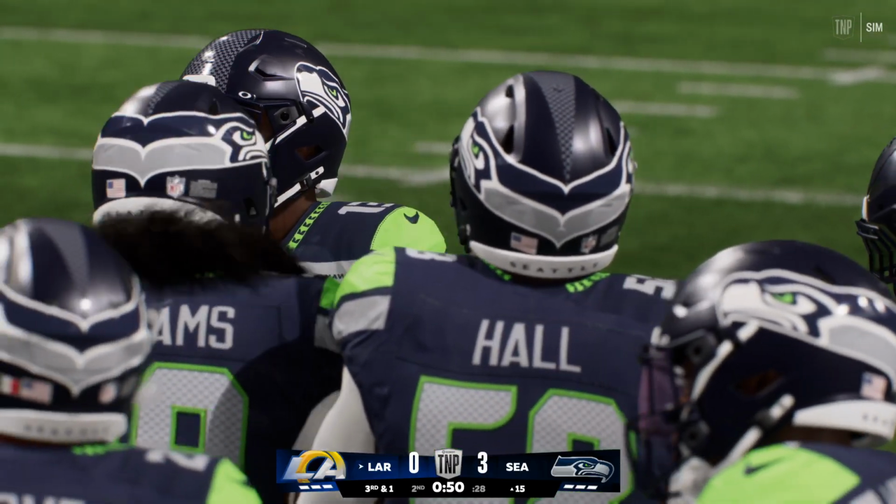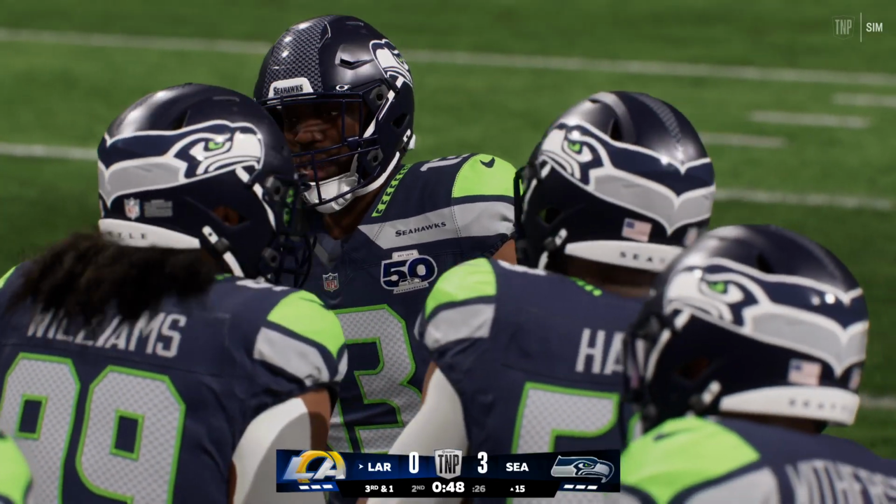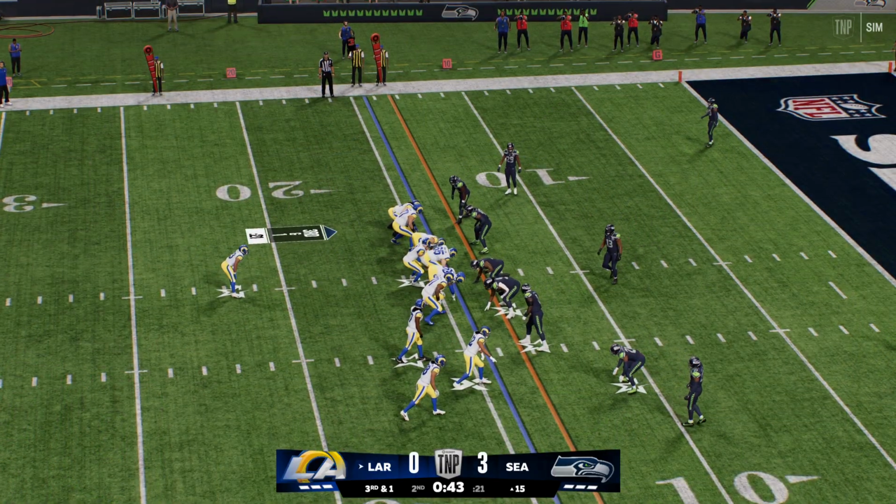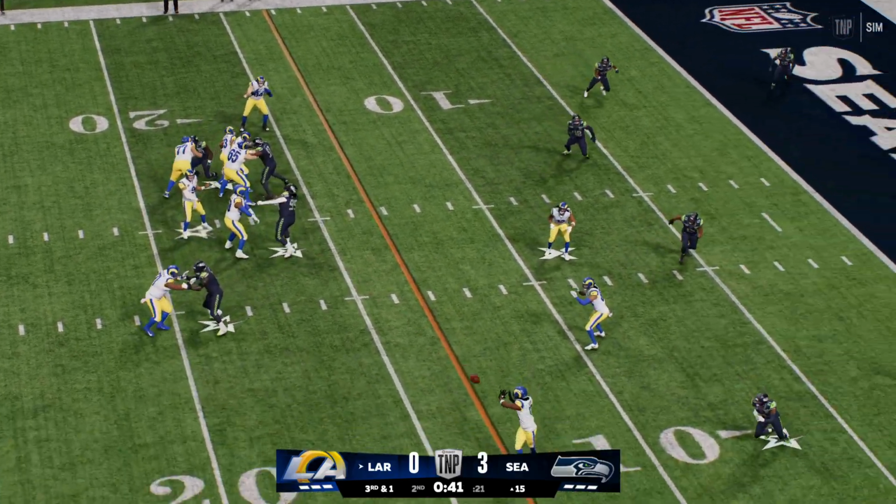Didn't quite get it to the marker, but now they're in a much better spot for a 3rd and short yardage call. If you're the offensive coordinator, you like looking at that section a heck of a lot better than trying to figure out 3rd and long.